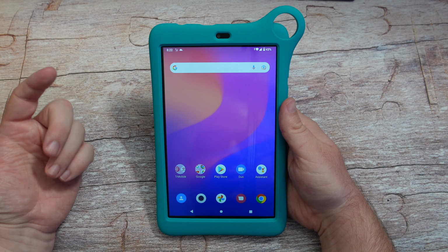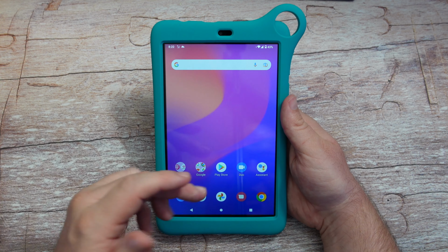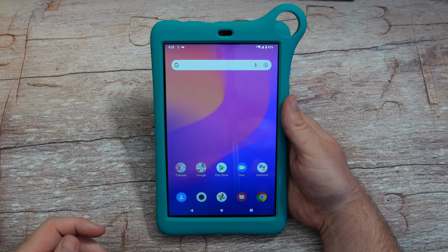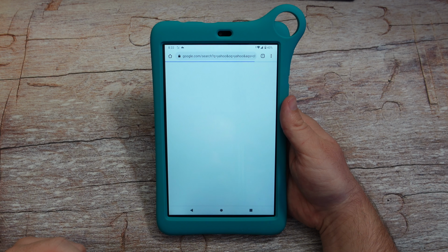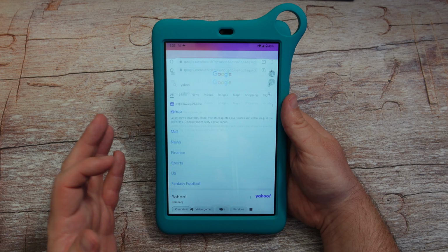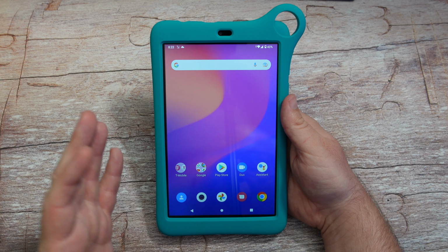Now let's get to why you're probably here, because it's a kid's tablet. Obviously you can see I can go into anything that I want. Currently I'm in Android. I can't get this locked down at all. Websites load up. I can download any app as long as I know the password if I'm going to buy an app. So you have full access to all this stuff.